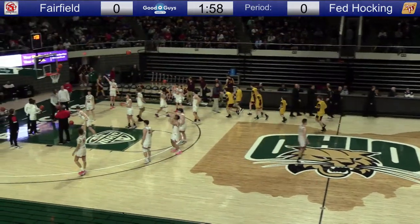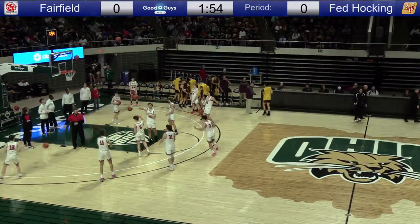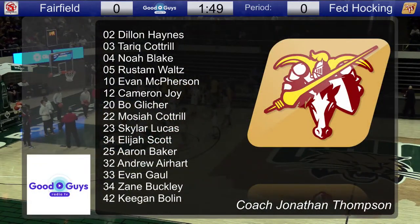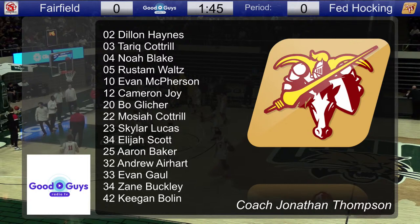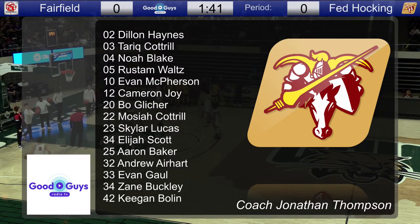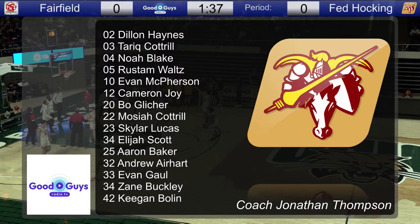Number four is Noah Blake, a sophomore. Number 10 is Evan McPherson, a senior. Cameron Joy, a sophomore, wears the 12 jersey. Number 20 is Bo Gilcher, a freshman. Mosiah Cottrell, a sophomore, wears the 22 jersey. 23 is Skylar Lucas, a freshman. Another freshman is Elijah Scott, who wears the 24 jersey. 25 is Aaron Baker, a sophomore.